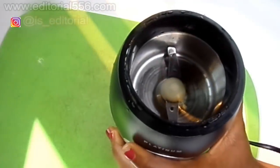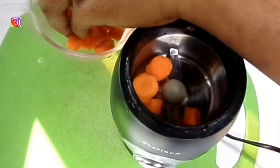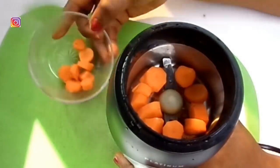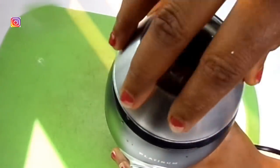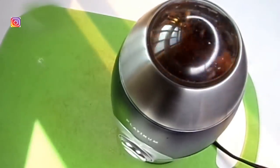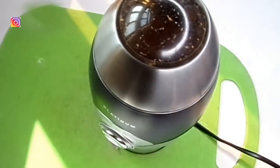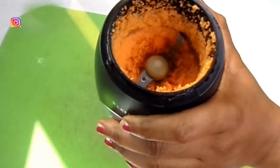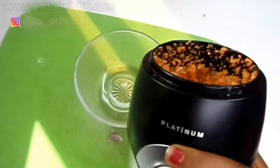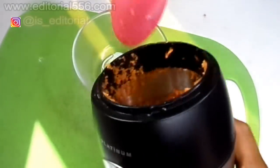So what I'm going to do, I'm going to be blending the carrots. I've already prepared and cut the carrots. I'm going to be blending just a little quantity of this carrot. Alright, so this is how it is, properly blended. And now I would be turning the carrots into this bowl.